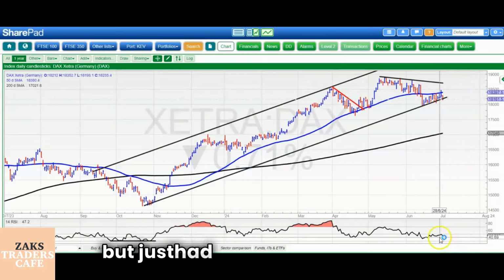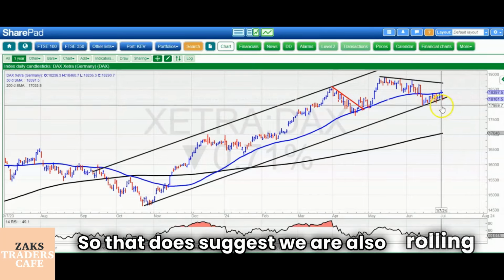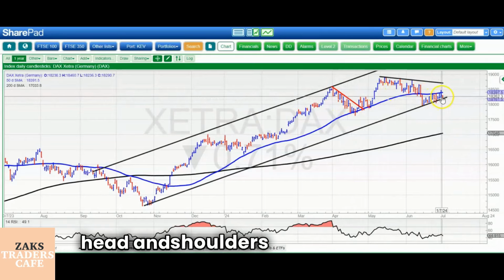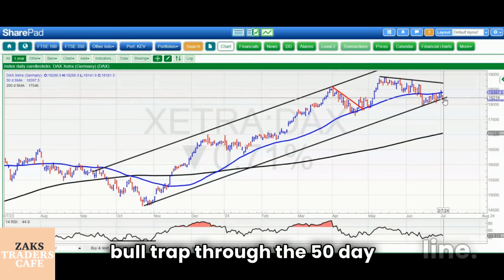But just had another RSI 50 failure, so that does suggest we are also rolling over in what looks as though it's effectively a head and shoulders formation with the right shoulder, a bull trap through the 50-day line.